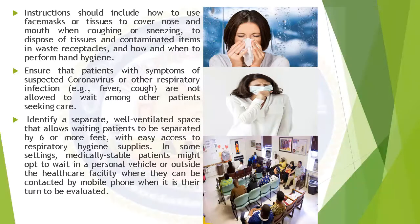Identify a separate, well-ventilated space that allows waiting patients to be separated by 6 or more feet, with easy access to respiratory hygiene supplies. In some settings, medically stable patients might opt to wait in a personal vehicle or outside the healthcare facility where they can be contacted by mobile phone when it is their turn to be evaluated.